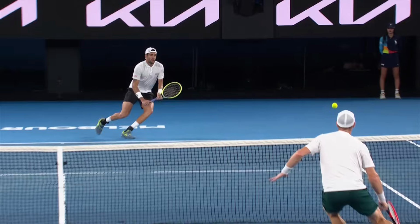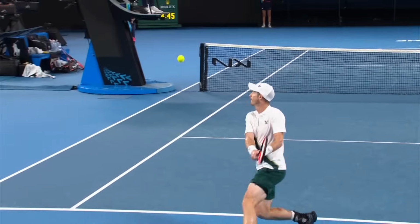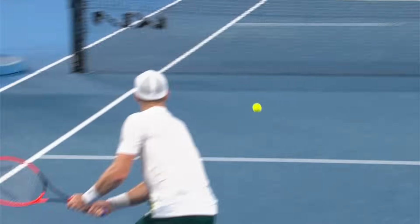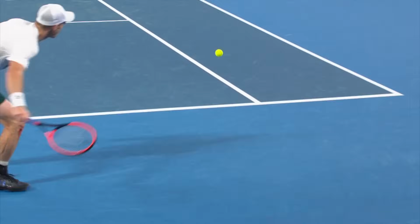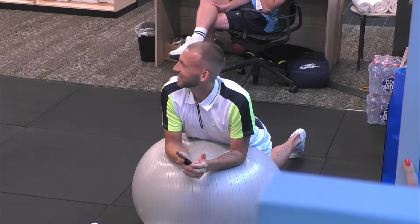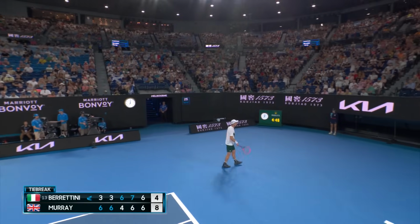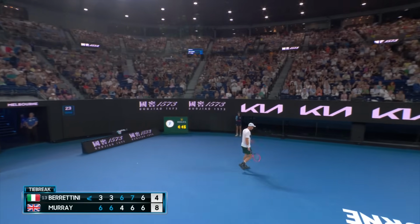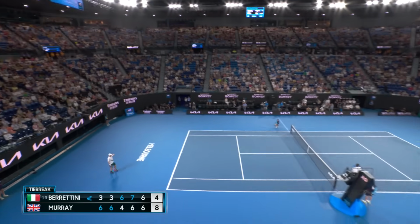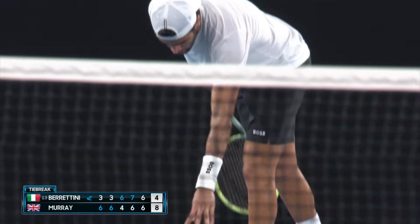Murray tantalizingly close to this win he so desperately wants. But how well did Berrettini execute the lob and then the follow-up shots from there? Surviving, not with his weapon. Dan Evans looking on. It's not just the fans that he's taken on an unprecedented adventure. It's been the people that he's played Davis Cup with, that he's brought along in British tennis, that are invested in him.